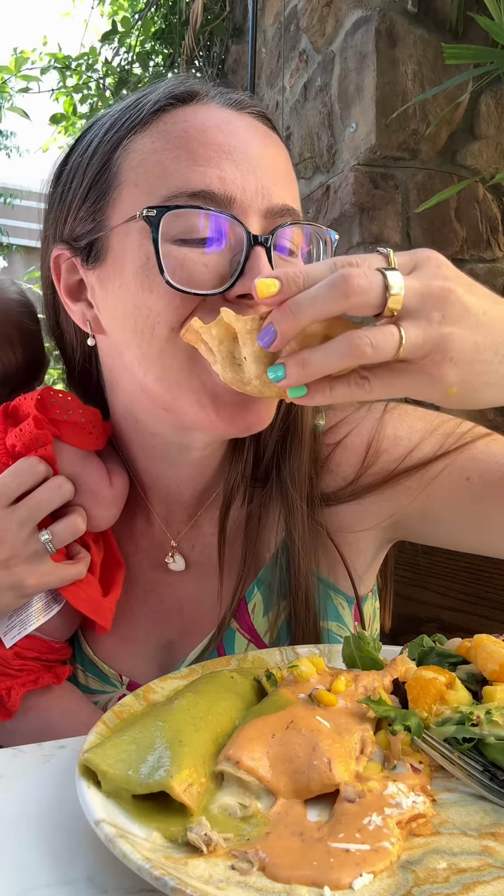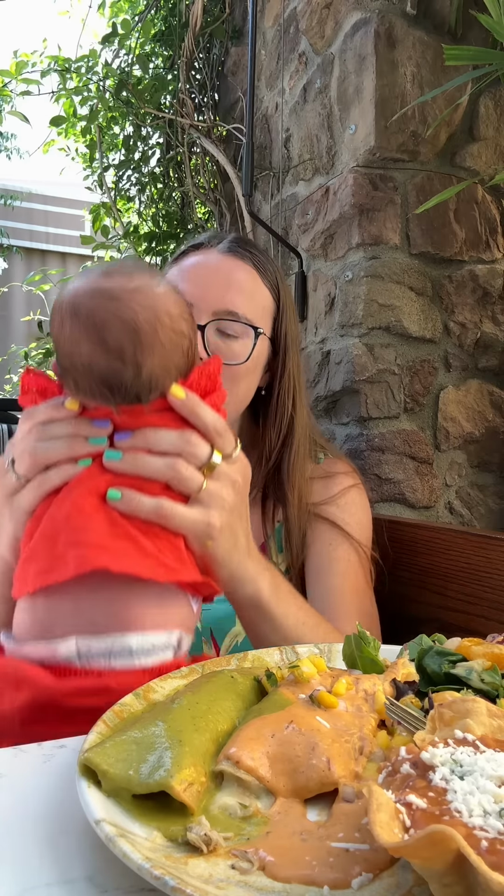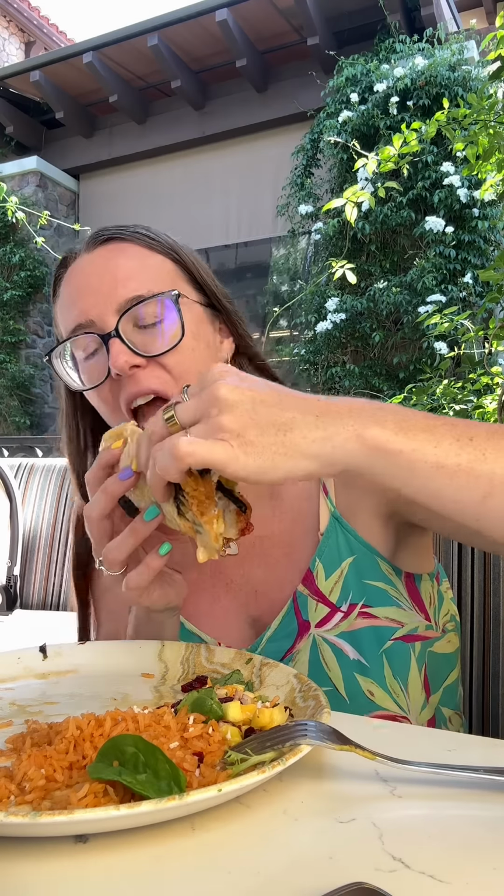And then my husband got something called chili norteños, which is a huge chili that's stuffed with shrimp and cheese and then served on a tortilla. So I had a few bites of his and it is so cheesy.